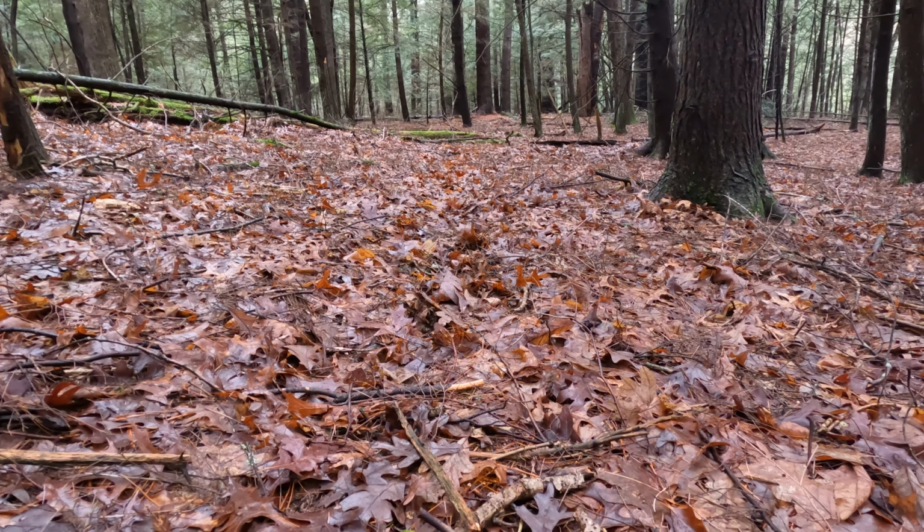I froze, and they froze as well. They then decided to climb up one of the trees that was near them, about 20 feet off the ground, and then to my surprise, I realized that this was a cub, and there was another cub on the ground near the base of the tree, and so was the mother.